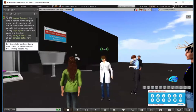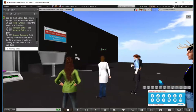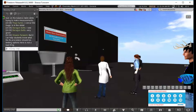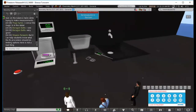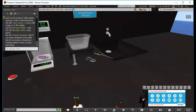Now, let's see. So there were a couple of things here. We can pick this object here, which is a thermometer. And if you were to click on this thermometer, there's only one choice. Well, what do you do with a thermometer? You check the temperature. So that's actually not that big of a deal.